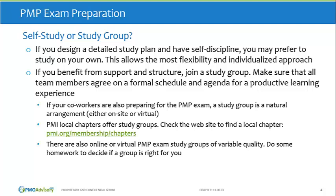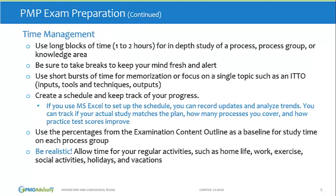Time management is an important part of your exam preparation. When you have long blocks of time, at least an hour or more, this is a good time for in-depth study of an entire process group, or knowledge area. If you're studying for more than an hour, be sure to take breaks to keep your mind fresh and alert. If you only have a short period of time, say 15 minutes, you can use that for memorization or focusing on a single topic. This could include the inputs, tools, and techniques or outputs for a particular process.